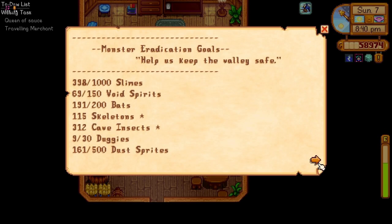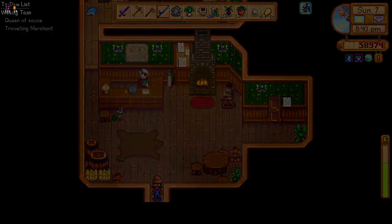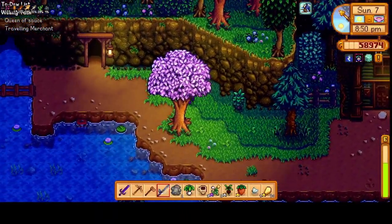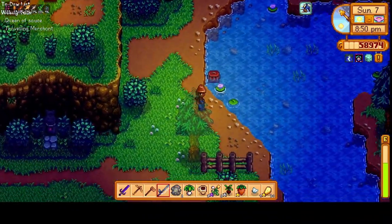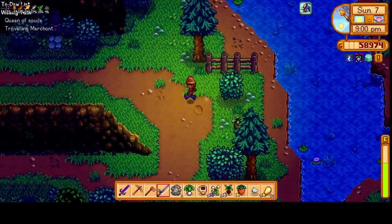So we are doing really good with slimes, not really. We need more work on the slimes and dust sprites, that's for sure. Okay, what fish do we have up here? Is this a good place to fish? Not really, it doesn't have anything special.